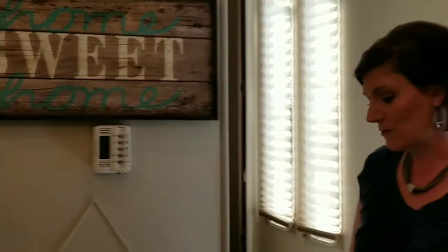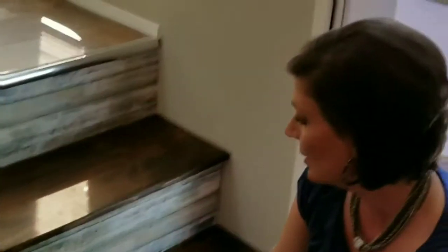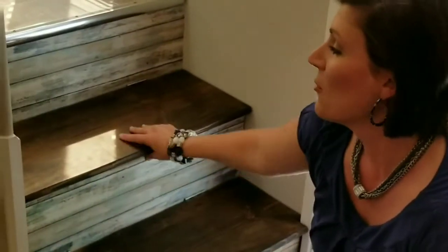So that's pretty fun. Before, we had carpet on the stairs, and again, I'm not a huge fan of carpet, so I ripped that out, and I thought, what's under these stairs? And so I tap, tap, tap, tap, tap. They feel hollow to me. Let's open them up and see. And they were hollow. So we rebuilt them with the help of my dad. We built them so that they were on hinges and they would open up for storage.